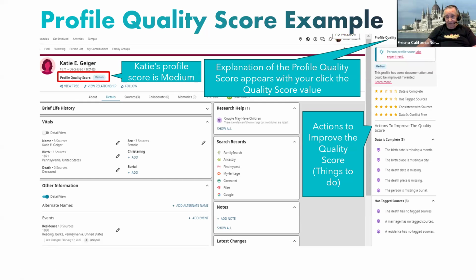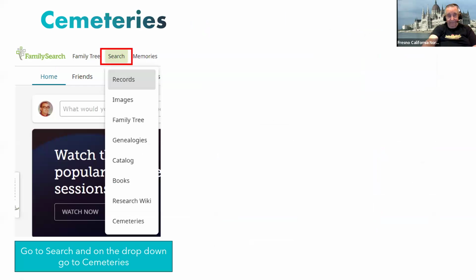And it says it has 3 tagged sources, but there's no tagged death source because there's no death date. Marriage has no tagged sources, and residence has no tagged sources. Even though there's a residence here, there's no source tagged to it for some reason. Okay, so this is something that's new, trying to help us see if we have well-researched people.